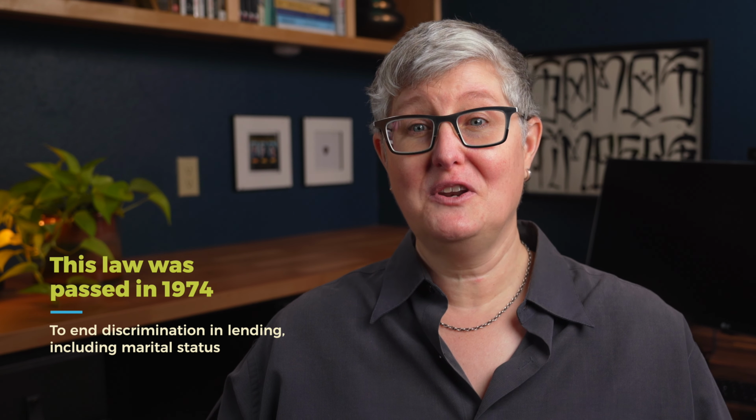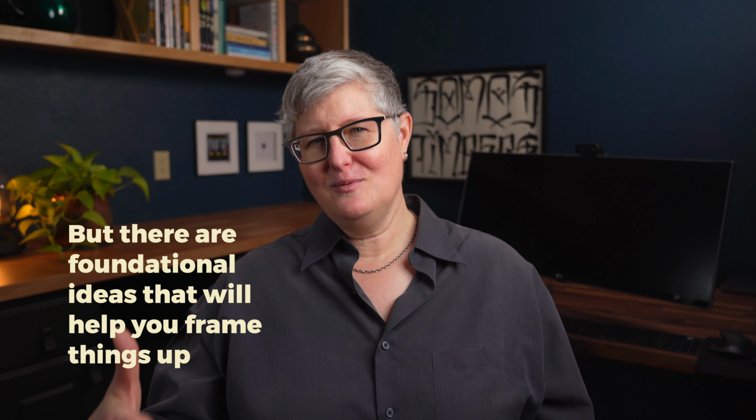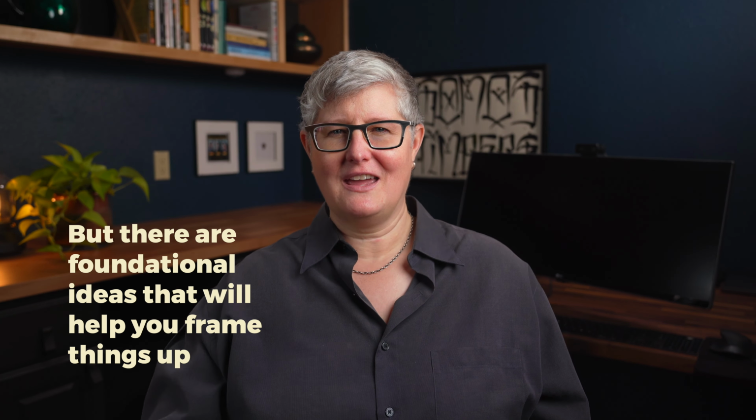Now, I'll never argue that mortgage rules are completely logical. Often they're not, but when it comes to the income that we can use to qualify you for a mortgage, there are a couple of foundational ideas that do make sense and can be a good way to frame up this topic. Any income used for mortgage qualifying has to be stable and ongoing. And the ongoing part is what we lenders call continuance. And this makes perfect sense.